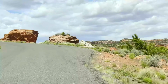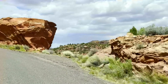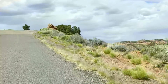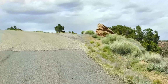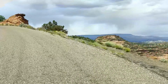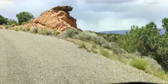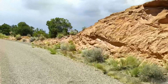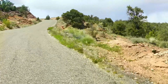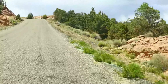If you look to your right, into the sky. This is steep. This is the road we had to travel to get to Long Slot Canyon, 11 miles. On this steep road. Very steep at times. And scary. Cliff edge.